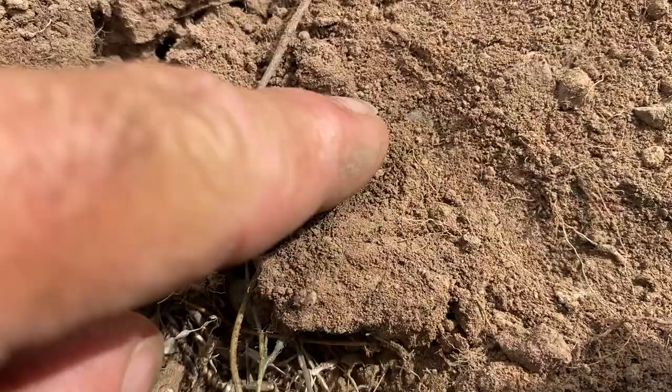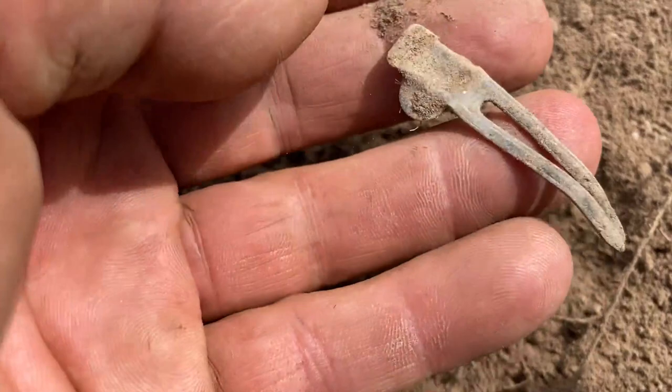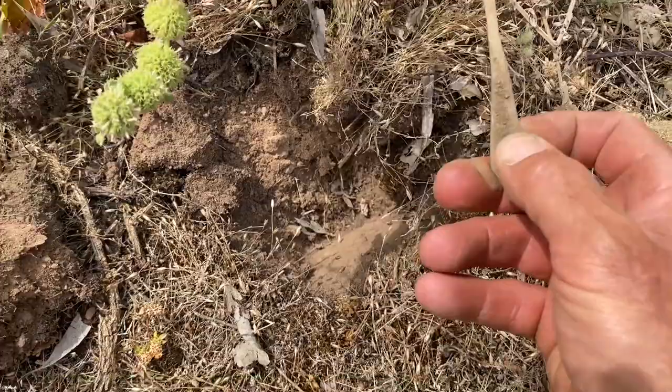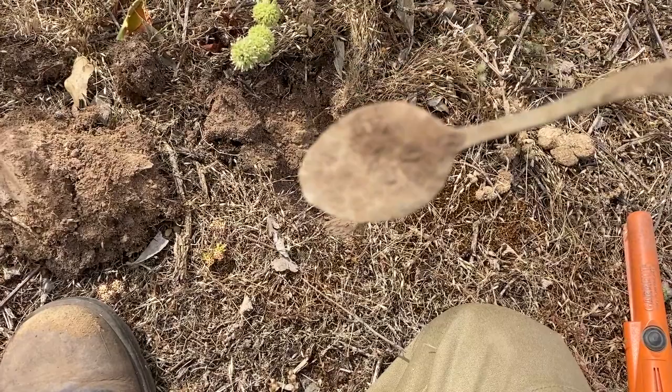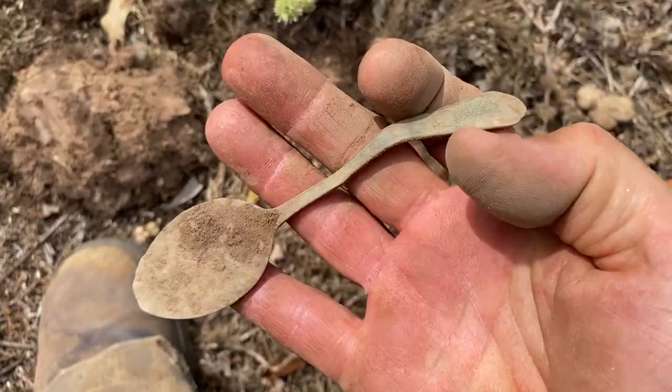In the rays of the afternoon light. Oh, bloody hell. What the hell is that? That will probably be one of them. No real marks on it. All right, that's one down. Let's try this one.